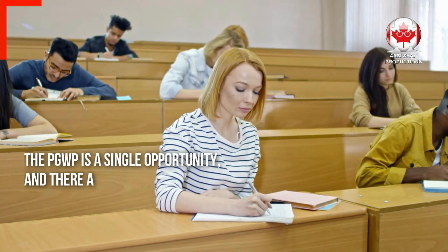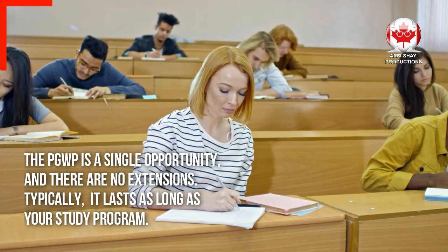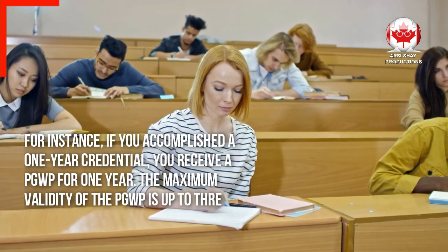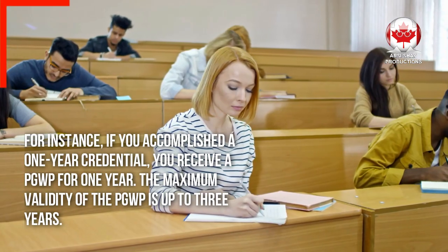The PGWP is a single opportunity, and there are no extensions. Typically, it lasts as long as your study program. For instance, if you accomplished a one-year credential, you receive a PGWP for 1 year. The maximum validity of the PGWP is up to 3 years.